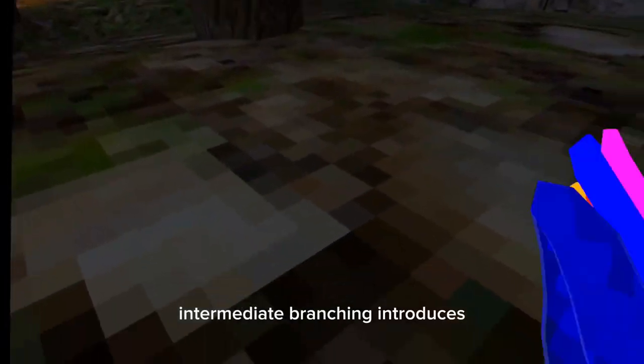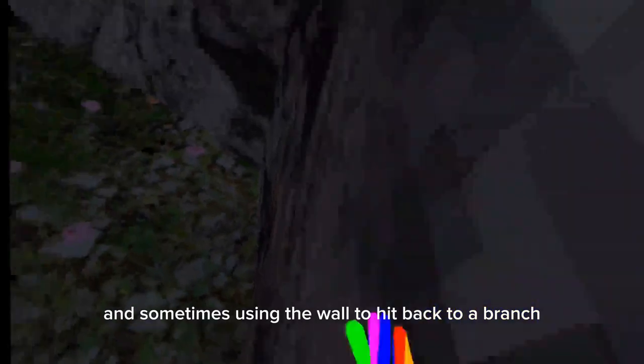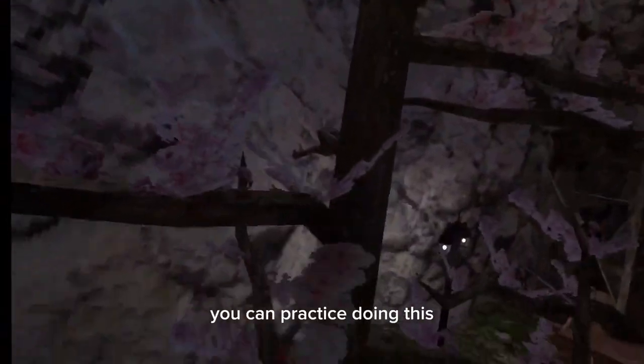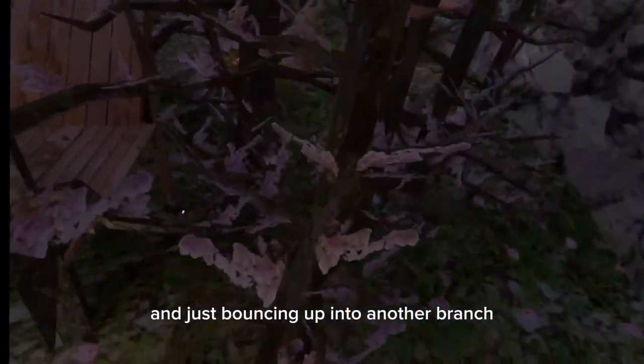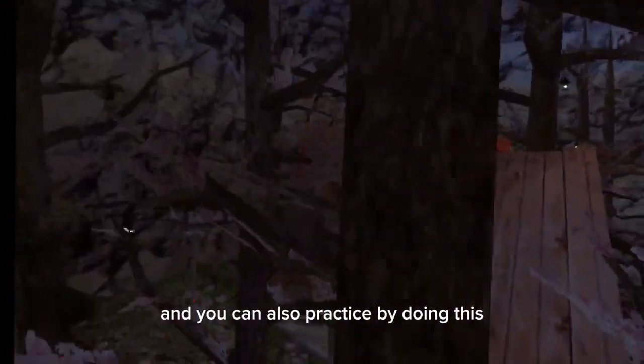So intermediate branching introduces hitting from the tree back to the branch, and sometimes using the wall to hit back to a branch. You can practice doing this by coming over to this section of trees and just bouncing up and to another branch, up and to another branch. And you can also practice by doing this, then coming over here.